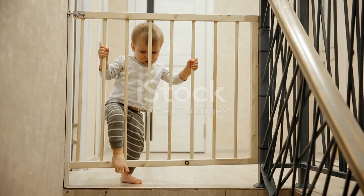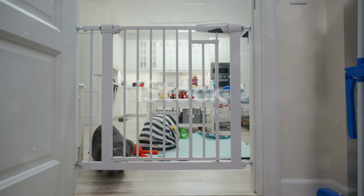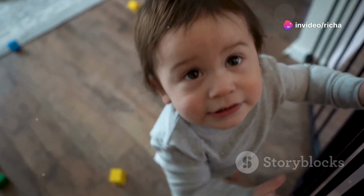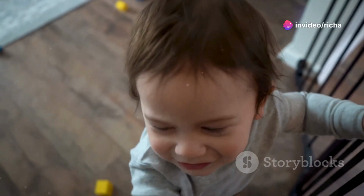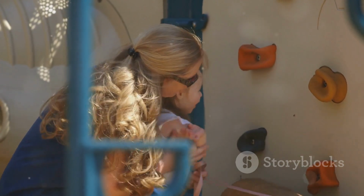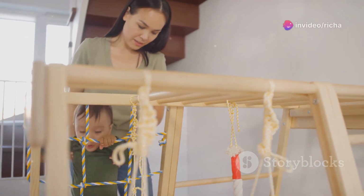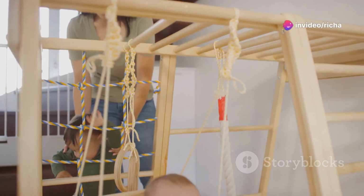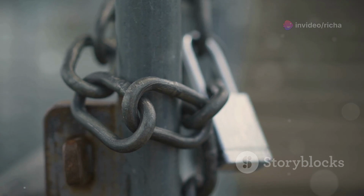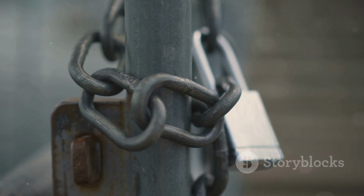Safety gates are essential for blocking off stairways and other areas that could pose a danger to your child. Install gates at the top and bottom of stairs to prevent falls. Choose gates that are sturdy, meet current safety standards, and are the appropriate height for your child. When installing gates, make sure they are securely mounted to the wall or door frame. Pressure-mounted gates can be convenient for temporary use, but may not be as secure as hardware-mounted options. Consider using hardware-mounted gates for areas with heavy traffic or where extra security is needed.